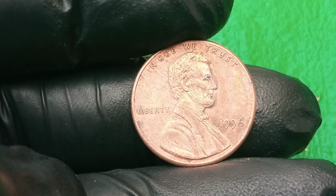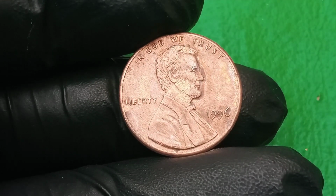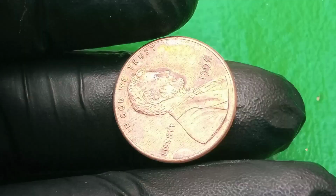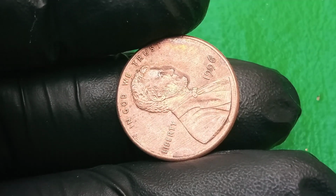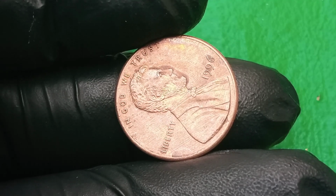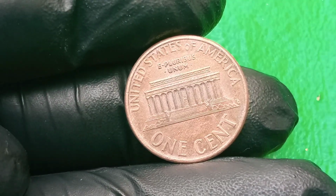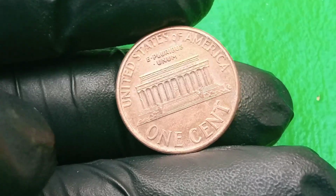You might want to take a good look at your change because you never know, you could be holding the next hidden treasure worth millions. So, if you're finding this intriguing, be sure to keep your eyes peeled and your collection organized, as who knows what you might uncover in the coming days. Remember, the world of coin collecting is filled with surprises, and with each new find, there exists the potential for extraordinary stories and value that could dramatically shift your perspective on what coins truly represent.